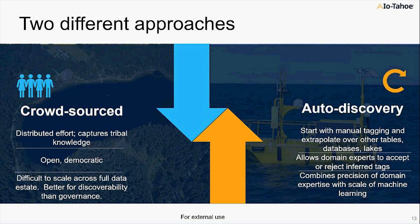And so, does all the cataloging work have to be manual? Or is there some combination of manual and automated that can be put into play? Let's start on the left side of the slide, though.